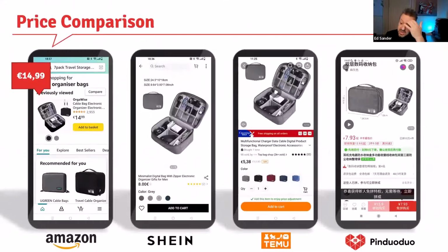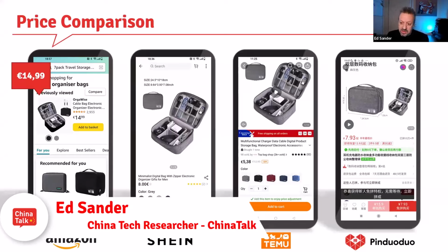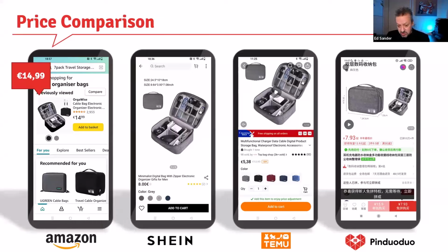Now, the interesting thing is, if you compare their prices with some of the other platforms, there was this thing that I bought on Temu for my cables when I'm traveling, and that specific product costs about 15 euro on Amazon. And most of the time, this is a merchant that has bought this somewhere in China and is selling this on Amazon. The same product through the marketplace on Shein was 8 euro. On Temu, when I just downloaded the app, it was less than 5.5 euro.